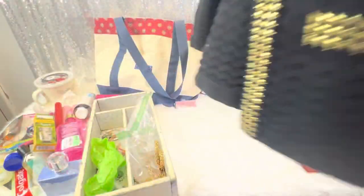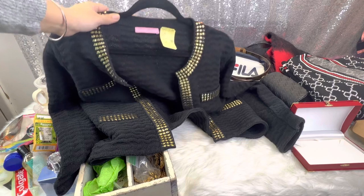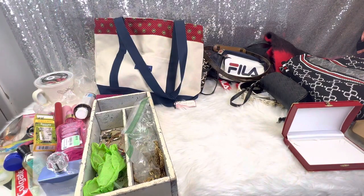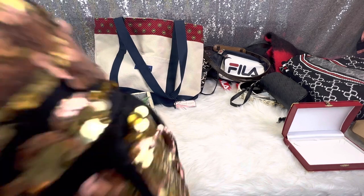I don't know what kind of knit this is. It's in great condition. I paid $6. I'm so, so upset that it does not fit. So I'm going to resell it or give it to Miss Casserole because I know it'll look super duper cute on her. I'm super duper jealous.